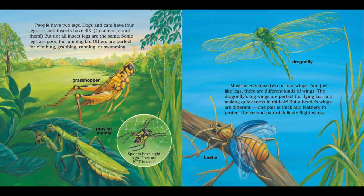Spiders have eight legs. They are not insects. Dragonfly, beetle. Most insects have two or four wings. And just like legs, there are different kinds of wings. The dragonfly's big wings are perfect for flying fast and making quick turns in midair. But a beetle's wings are different. One pair is thick and leathery to protect the second pair of delicate flight wings.